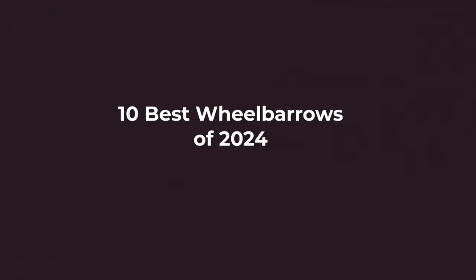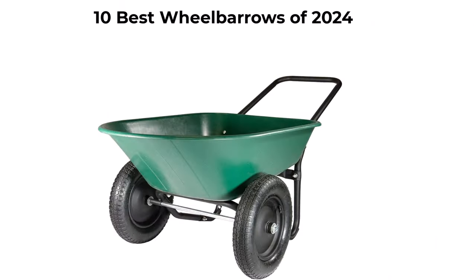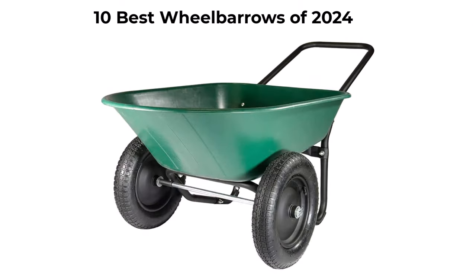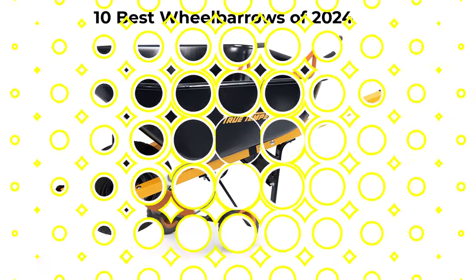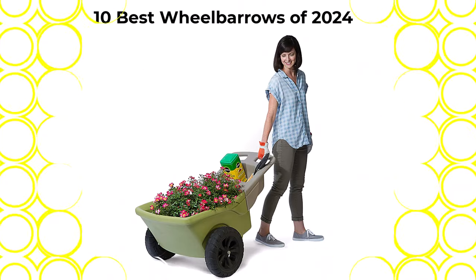10 Best Wheelbarrows of 2020. We are going to check out the top 10 best wheelbarrows at the current time. I mean, this list is my personal opinion, and I try to rank them based on their price, quality, durability, and more.